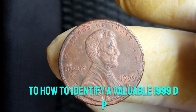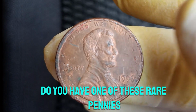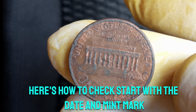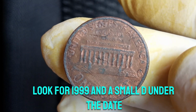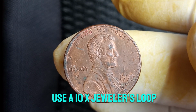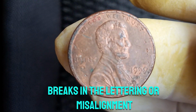How to identify a valuable 1999 D penny? So now you're wondering, do you have one of these rare pennies? Here's how to check. Start with the date and mint mark. Look for 1999 and a small D under the date. Examine under magnification. Use a 10x jeweler's loupe or a microscope to check for doubling, breaks in the lettering, or misalignment.